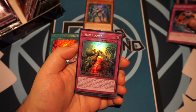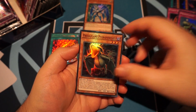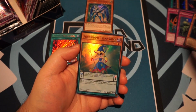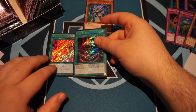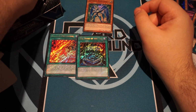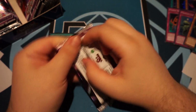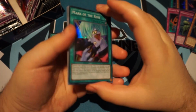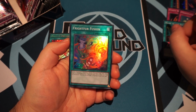Fusion Reserve, Predaplant Patera Pentis, what the hell, Performer Pal Trump Witch, and the Book of the Law. That's right, Book of the Law. Prisma on the side, because let's just be honest, it's a biased pull. There we go. Mark of the Rose. It should have been called Kiss of a Rose.